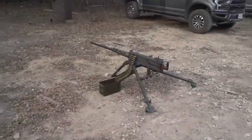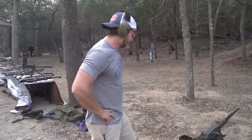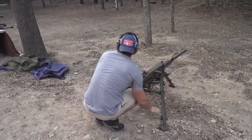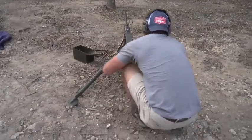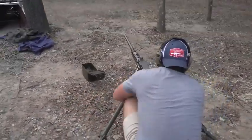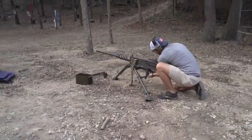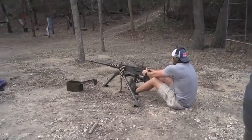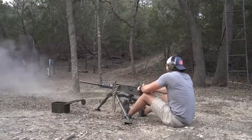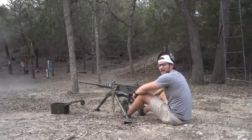This is the Ma Deuce. It is full auto. It's the second full auto gun that I've ever owned, and it's super duper fun. I'm gonna shoot this way. Yeah, let's shoot. There we go. Okay, hold up. This is how you shoot a Ma Deuce. Pretty sweet gun. Oh, gosh.